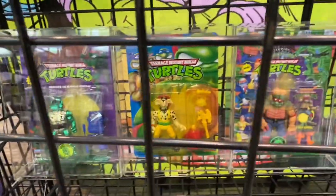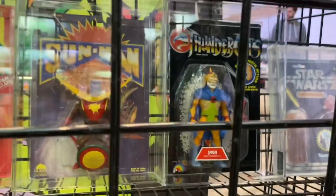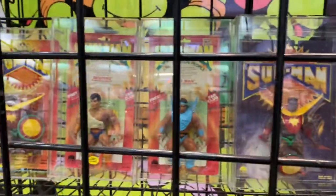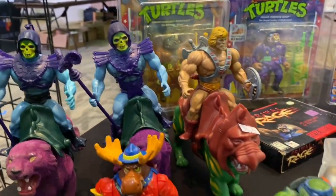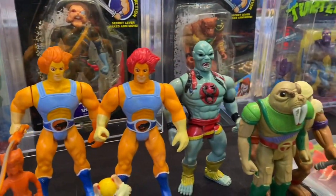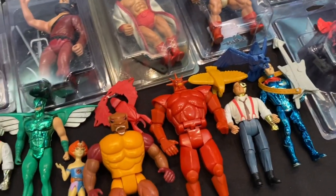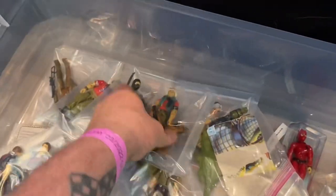We've got some more turtles down here. Look at these things, wow. And then up here we've got some Thundercats. We've got some Sunman. Oh, check out these vintage. We've got another turtle here. We've got some Thundercats. That Monstar is really cool. Lots of vintage He-Man. Got some G.I. Joe here. Yeah, these are awesome. Man, here's a bag of Star Wars, I guess.